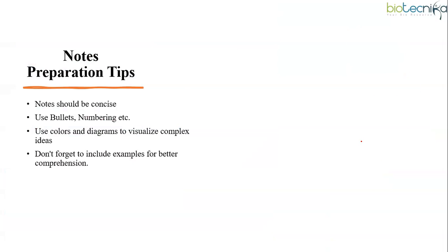And lastly, I would like to give you certain preparation tips as well. As I mentioned earlier, make sure that the notes you make are concise. Note making doesn't mean that you simply note down everything line by line from the reference books or whatever resources you are referring. Notes should be point to point, concise, and make sure that you mention the important points only in the notes.